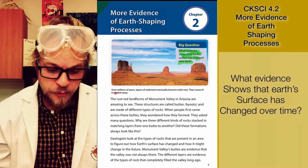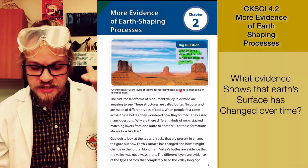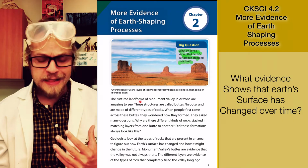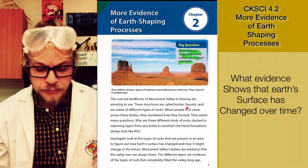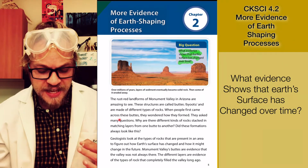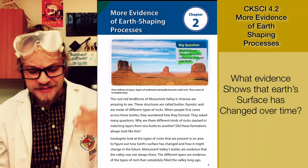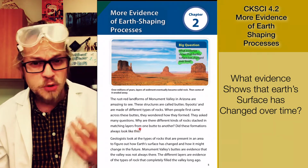Okay, so below our picture of Monument Valley, we have this caption: over millions of years, layers of sediment eventually became solid rock. Then some of it eroded away to form the monuments of Monument Valley. The rust-red landforms of Monument Valley in Arizona are amazing to see. These structures are called buttes and are made of different types of rocks. When people first came across these buttes, they wondered how they formed. They asked many questions. Why are there different kinds of rocks stacked in matching layers from one butte to another? Did these formations always look like this?